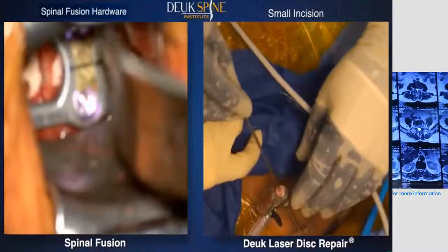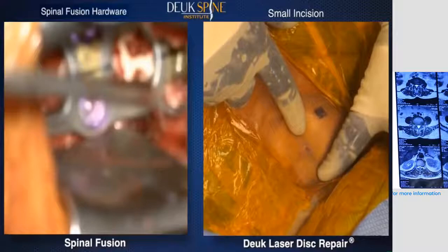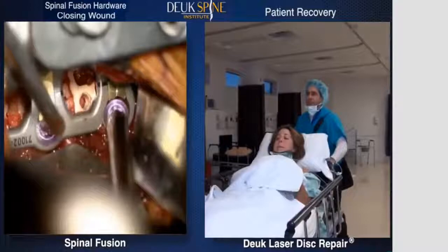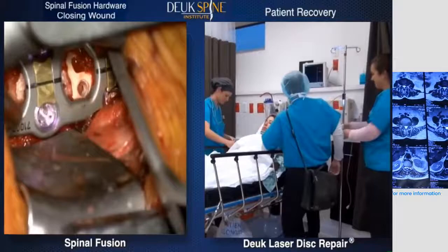Once the laser has removed the painful part of the annular tear, the endoscope and tubular retractor are removed, leaving less than a half inch incision in the skin, which is closed with a single stitch, Steristrips, and a Band-Aid. Total time for the Deuk laser disc repair surgery, approximately 1 hour. The fusion, however, is still underway. Holes in the spine must be tapped in preparation for the large screws that anchor the fusion hardware. The Deuk laser disc repair patient is in recovery usually 45 to 60 minutes before released to go home.